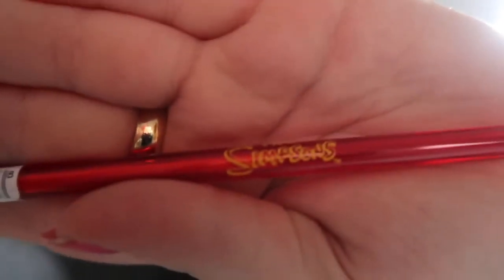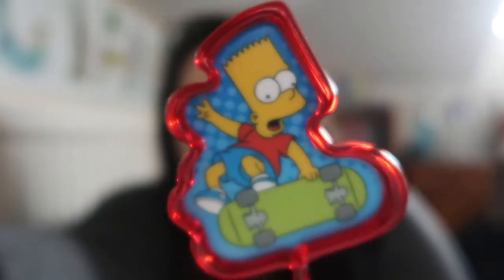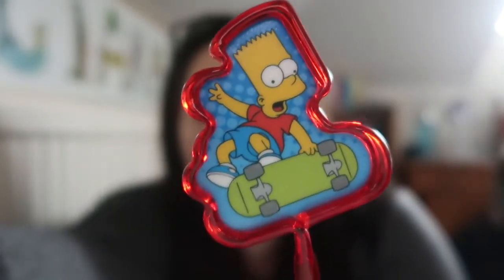And I also bought this pen. I didn't need this. I saw it. It was an impulse purchase. It was at the counter, and I said, why not? This was also $4.95. On the actual pen bit itself, it's got the Simpsons. There we go. And then it's got also Universal Studios on it, which is perfect. And then you've also got Bart Simpson at the top here, kind of like the main attraction of the pen.